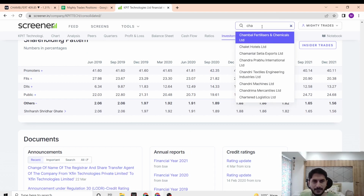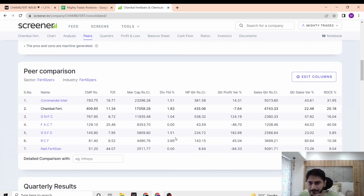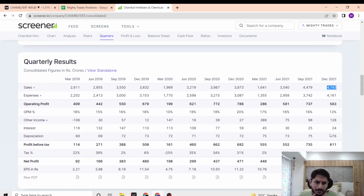Let's quickly take a look at the fundamentals of the company to understand why this could be happening. So it's still not overvalued, mind you. The industry PE is 11.1 and this is at 11.13. So clearly, the fundamentals of the company are catching up to the price. So it's not overvalued, definitely. If we look at the quarterly results, those are the highest ever. The profit has come down a little bit, but again, very good net profit figures for at least the last 5 quarters. I mean, in the last 6 quarters it's been generating a net profit consistently of 400 crores and above. That is a very good thing.